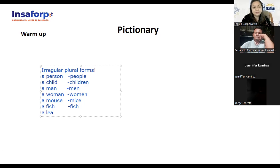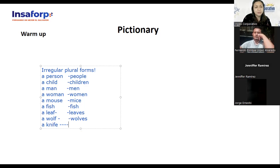For example, leaf, hoja. When the words finish in F sound, we change for VES: leaves. The same happens with wolf, the animal, in plural is wolves. Or for example, a knife, cuchillo. And the word in plural is knives. So if the word finishes in F sound, you make it plural form with V, E, S.